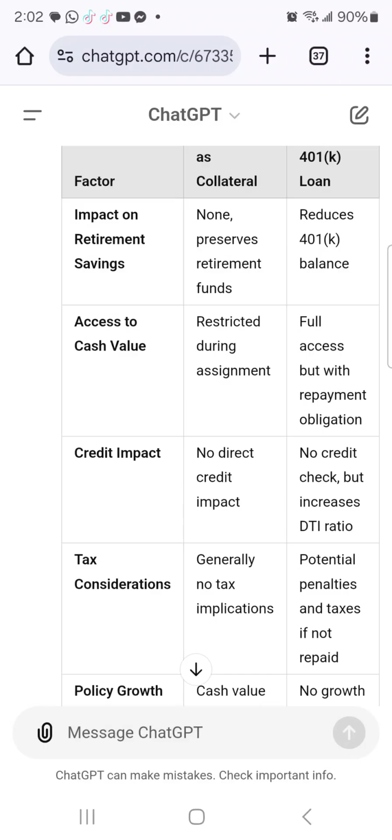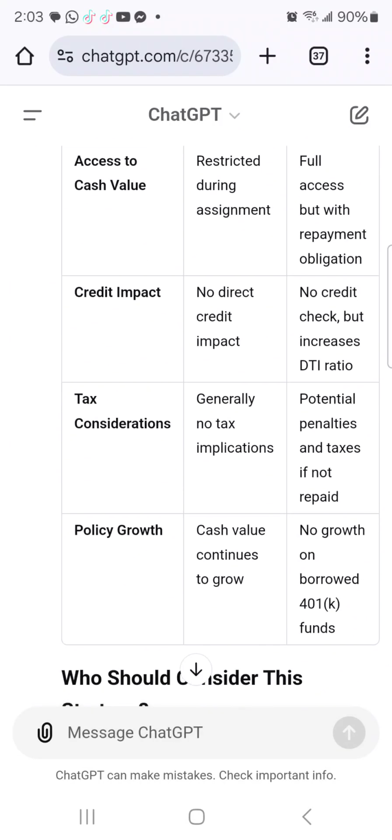This is a huge one here. Credit impact. With a life insurance loan or collateral, there is no direct credit impact. While on a 401k loan, there's no credit check, but it does increase your debt to income ratio, which can then change your ability to qualify for said mortgage. Let's look at the next line.